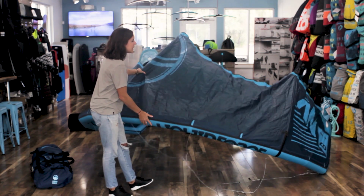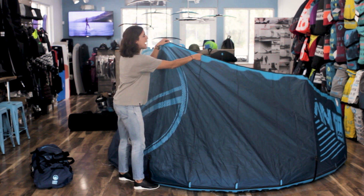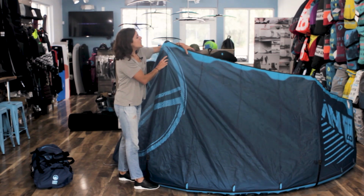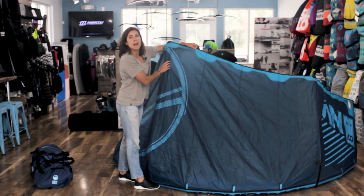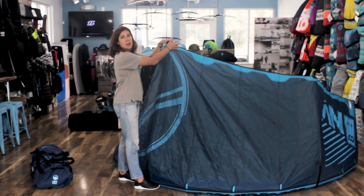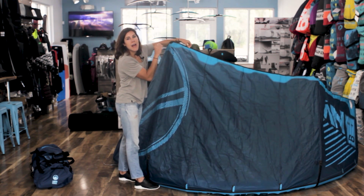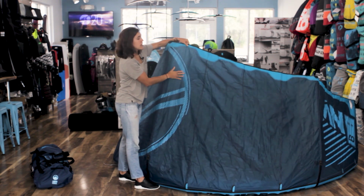And then one of my favorite things about the 2020 is that we have a new little Dacron shape here. It looks super fancy. But what that does is that when this thing is flapping in the wind, when you have it down, sitting down the beach, it has a lot more durability against that. If this was just this canopy and didn't have this Dacron, you wouldn't have as much rigidity and it wouldn't be able to hold up as long because this is a lot thinner material.